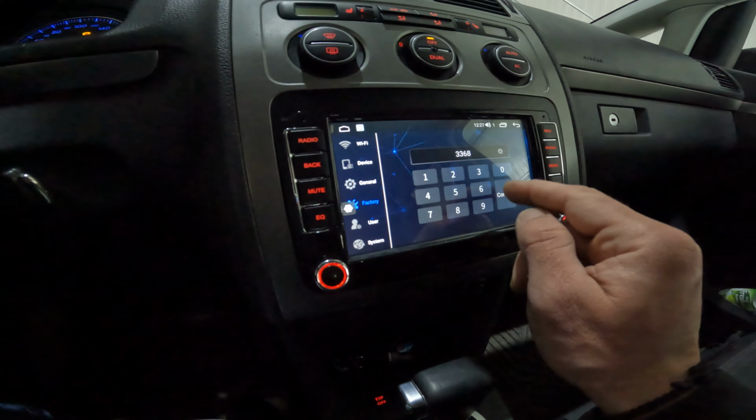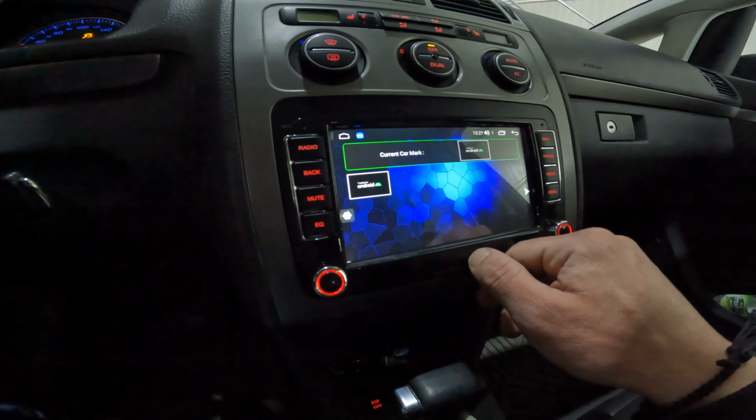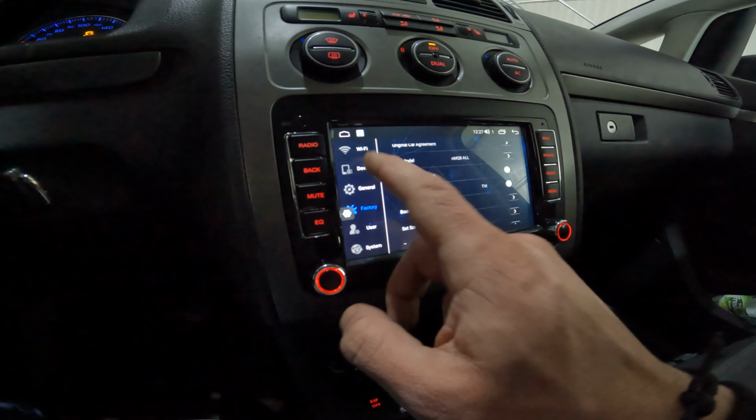Can make a boot wall, but there is only unwritten car media wall.